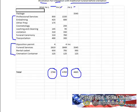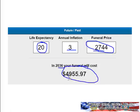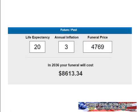But let's take a look at what happens over time here. So your funeral price is $2,744. Let's say you're 50 years old, you think you're going to live another 20 years, annual inflation rate is 3%. In 2036, your $2,744 funeral price is now $4,955.